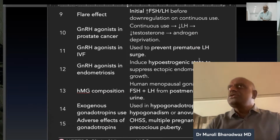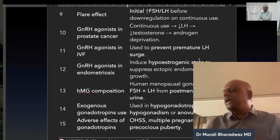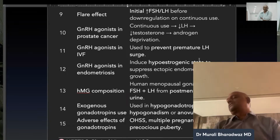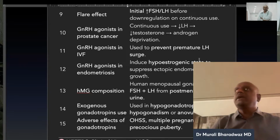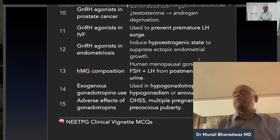Now, in the males, GnRH agonists are used to decrease the LH level so that you can decrease the testosterone level, so that you can decrease the growth of the prostate in prostate cancer. Hence, we use continuous use of the GnRH agonist, is what we need to remember.